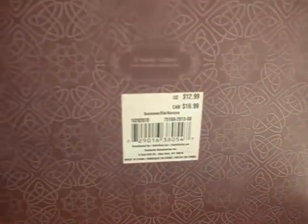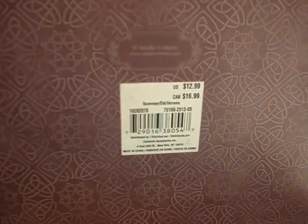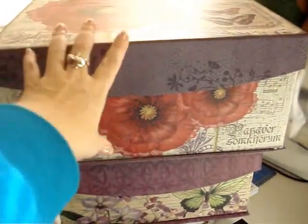Alright, and this one has got decorated inside. It's got the foam, I gotta take it out, but this one is the magnet one. I just thought this was just so beautiful. And then this one was, I'm sorry if you're getting seasick. Regularly $12.99, so let's see, 13. So I got it for $2.60. $2.60 for this. See my hand?